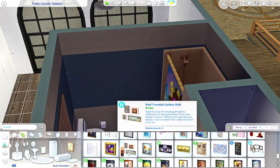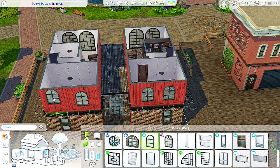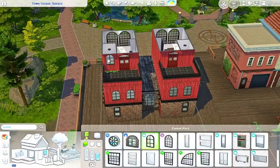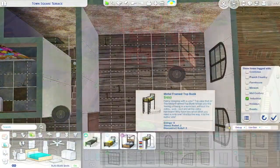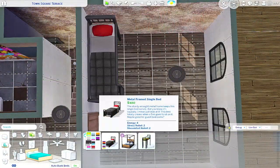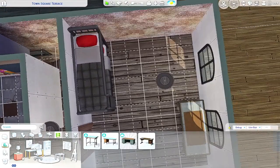And then on the next floor up is our master. So we have the master bedroom and another bathroom up there. And that also opens onto the back terrace, which is like a rooftop terrace. And up there on the one, I just put some plants and two chairs. And on the other one, I put a bar area.